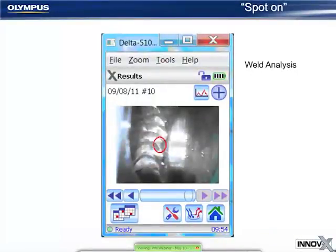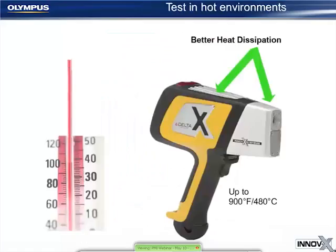Another thing that can save people that need to do PMI inspections a lot of time is the ability to test a hot sample. Instead of having to wait for the plant to be shut down, you can actually go out and test up to 900 degrees Fahrenheit, 480 Celsius. Oh, we got a little typo there. It should be C. Anyway, the system is built to basically radiate the heat away, to wick it away, to handle hot testing.